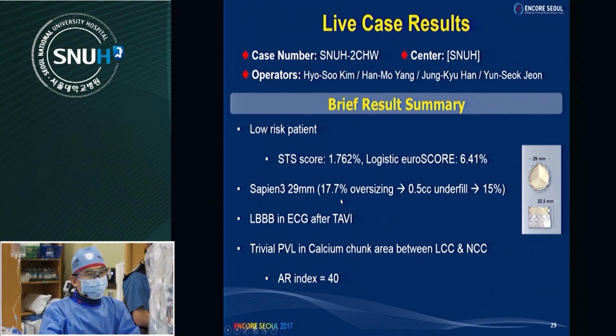Concerned about safety or conduction disturbance, we actually inflate 0.5 cc on the balloon, leading to 15% oversizing. In such kind of oversizing index with SAPIEN3, I've never seen leakage, but I've seen trivial leakage, because of the very interesting position of calcium chunk between left and non-coronary cusp. But anyway, it is minimal because AR index is good, and very good resolution echocardiography shows just 2 separate pinpoint regurgitations around noon o'clock. LBBB disturbed me to further aggressive adjunctive inflation, but that will be soon resolved if the patient has luck.